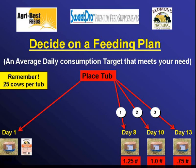Now how we accomplish that, first off, is getting the right block for the right situation, like we found on the last page. And then we want to decide on a feeding program. How much do we want our cattle to eat? So if we've got average cows, average condition, average forage quality, we'll probably want to shoot somewhere right around that average SweetPro consumption, about 1 pound per head per day.